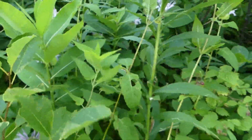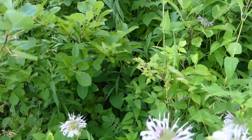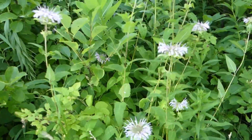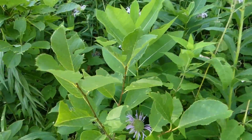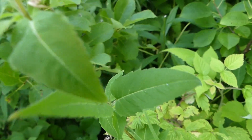This is in the mint family, although I think I might have mentioned that. The leaves you can actually eat raw or cooked. You wouldn't want a lot of these because even the leaves are somewhat fragrant.